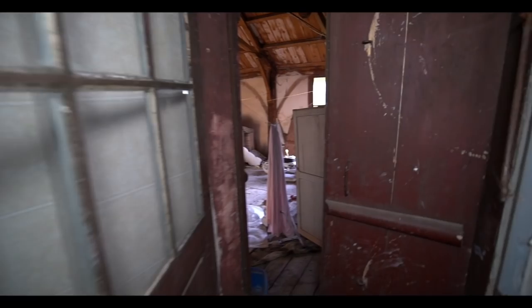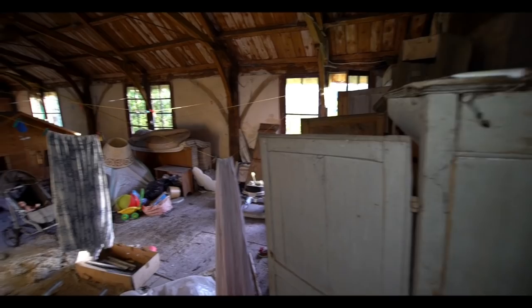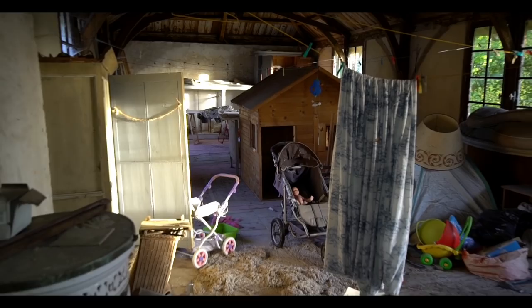Can you smell that? What? Jasmine. Can you smell that? Look! It's like a kid's play area, isn't it? It's just an actual shed inside the attic. How nice all the beams are. Really cool. I'm worried about the floor.